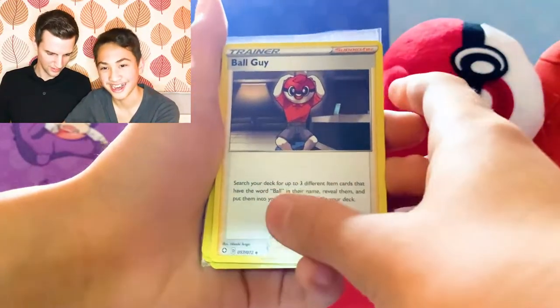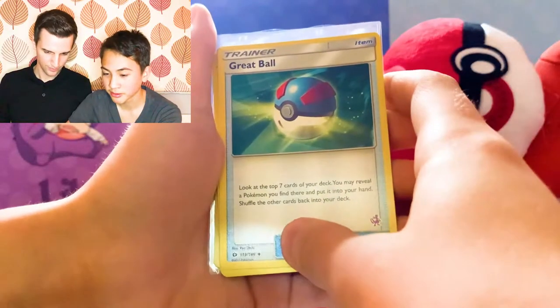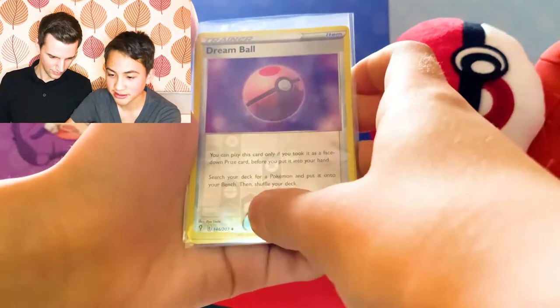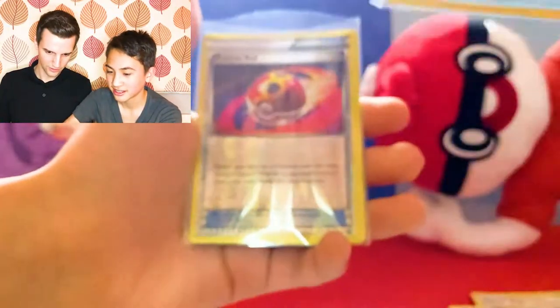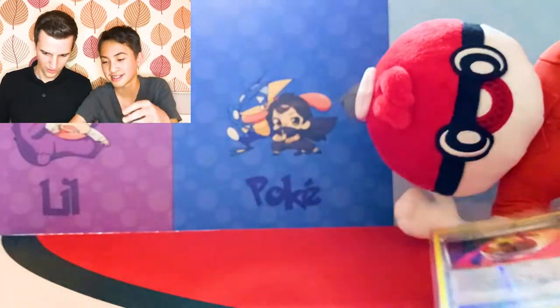The ball guy. Hello. Heavy Ball, Ultra Ball, Pokeball, Great Ball, Timer Ball, Quick Ball, Jewel Ball. Wow. Dream Ball. Wow. Great Ball. Reverse holos. Wow. And the Repeat Ball. Reverse holos. Nice. He's giving you a lot of Pokeballs, like in the game.